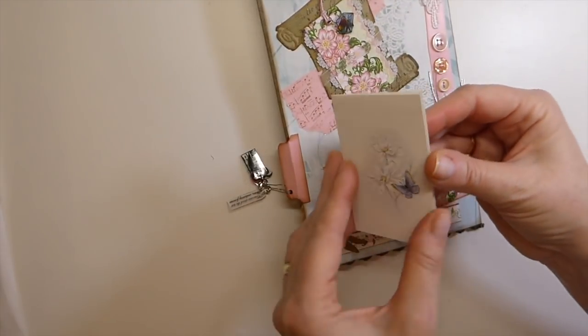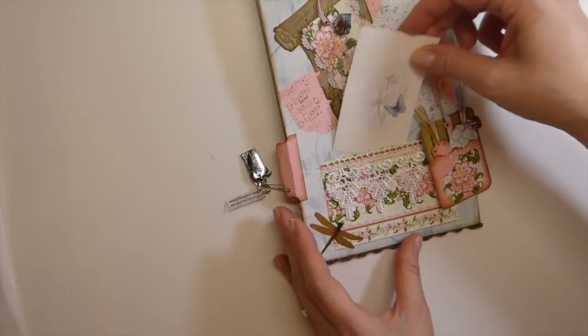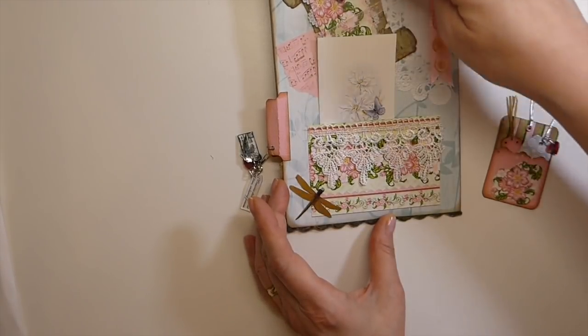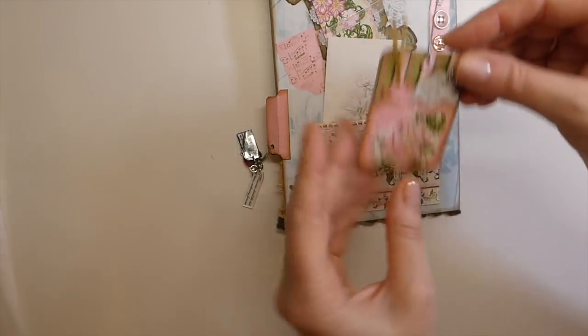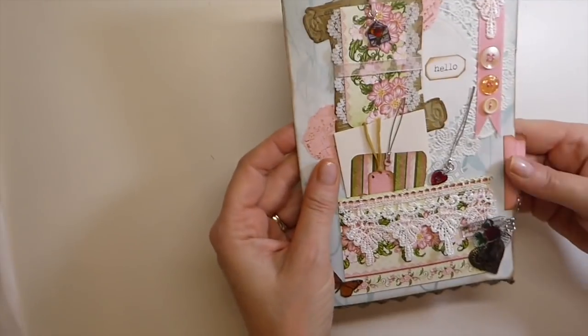So here we've got that little card. The image is gorgeous on that. Beautiful lace here. Butterflies that she's fussy cut. You've got this scroll paperback here. And then the buttons. Just beautiful. Barbara, thank you so much. What a beautiful book page to be treasured. Okay, I am going to tuck that away, and I have one more to share with you.